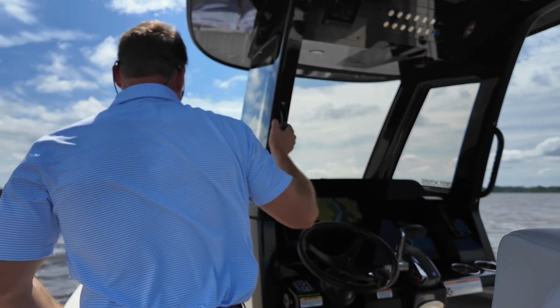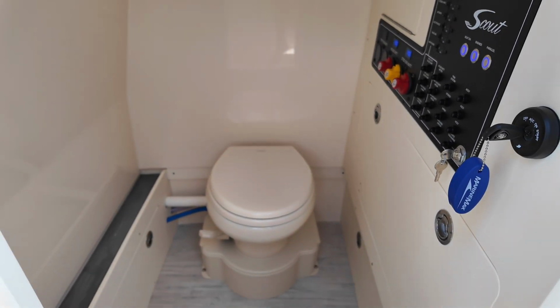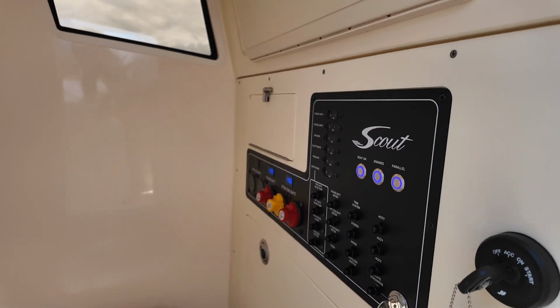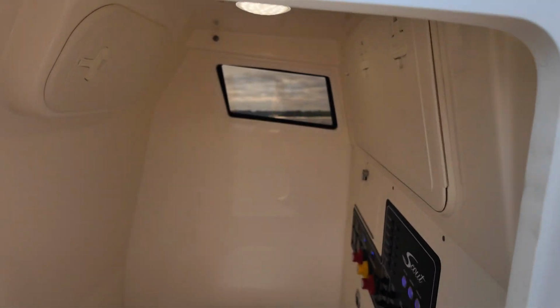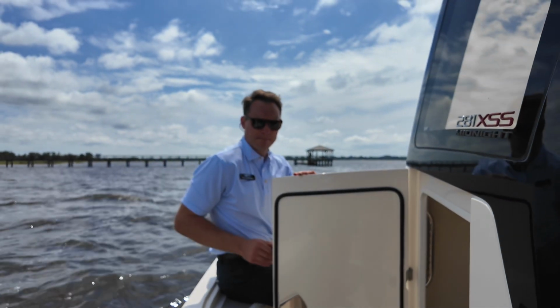Coming forward to the head, a lot of headroom on this boat. You do have a porcelain toilet on board, nice synthetic flooring that does drain. Battery switches are located in here as well, so you got plenty of room for storage, good headspace to use the facilities. So it makes for an all-around great day boat. And now we'll head to the bow.